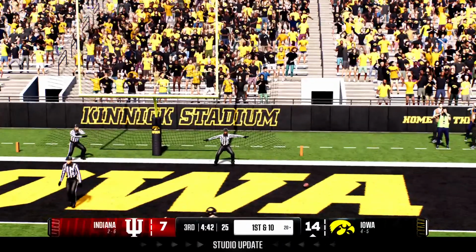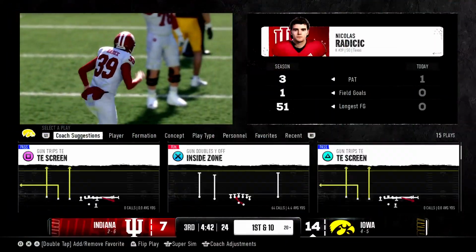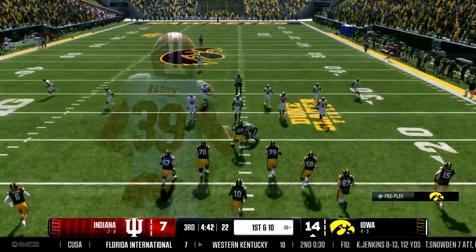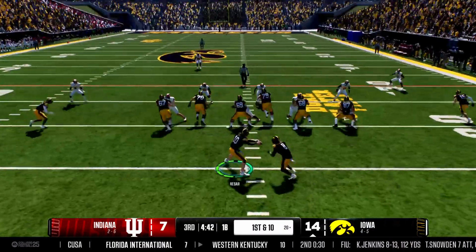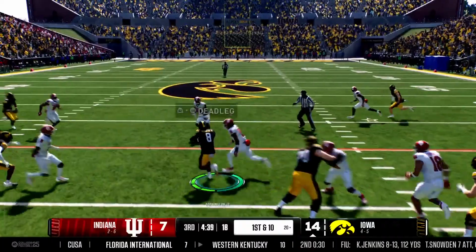And the try is no good. After that miss, still a 7-point game, guys. Iowa has the ball back on offense. Boy, 3 and out last time, David. They'd like to be more productive this time around.